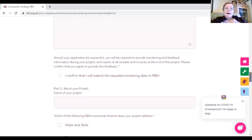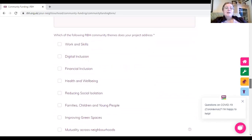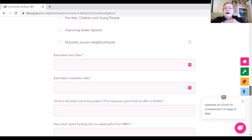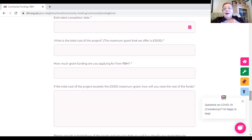It's literally just the account details and the name of the bank account. And then we start on the information about your project, which are the headings, and it can be more than one heading that it falls under. And also your estimated start and end dates, what you think the cost is going to be, and how much of a grant you're applying for. If the total cost of your project is more than you're asking us for, which is a maximum of 5,000, we ask where the rest of those funds are coming from. Because we've had one this year where somebody had a bigger project, we were part funding, and some funding fell through on the bigger part of the project, so that person's now come back and we're looking at how we can still run a viable project with a smaller amount of funds.